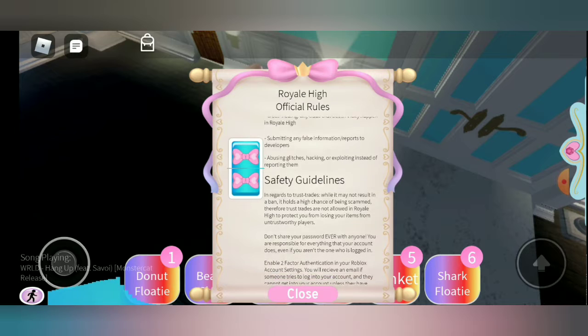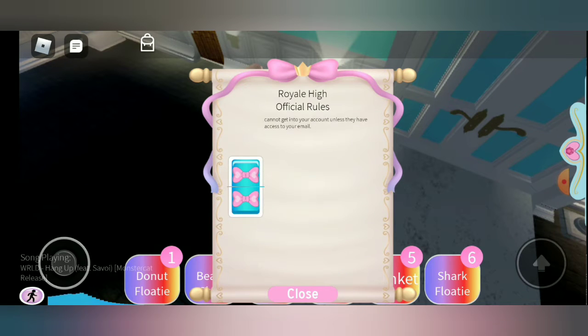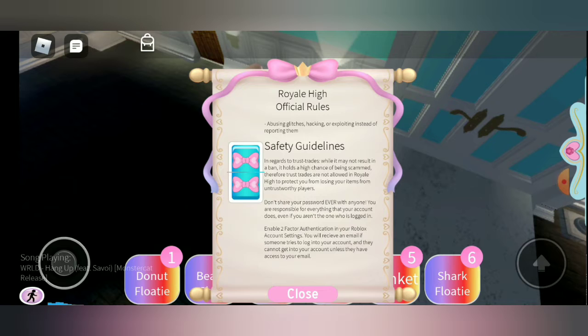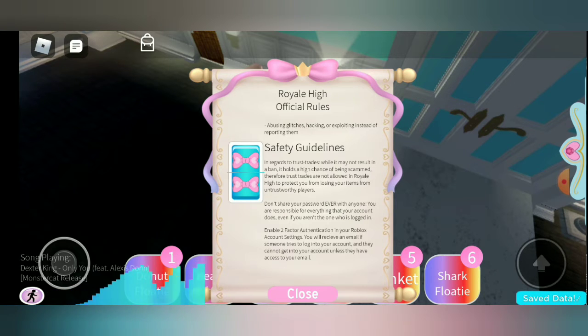Alright, so if I can click on this again, okay. Safety guidelines. So this is just some safety things, obviously. In regards to trust trades, while it may not result in a ban, it holds a high chance of being scammed. Therefore, trust trades are not allowed in Royal High to protect you from losing your items to untrustworthy players. Don't share your password ever with anyone. You are responsible for everything that your account does, even if you aren't the one who's logged in.